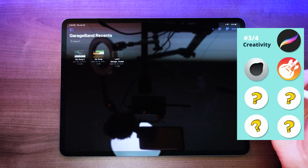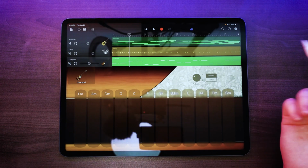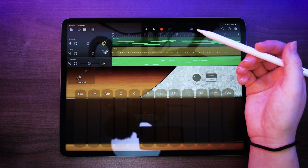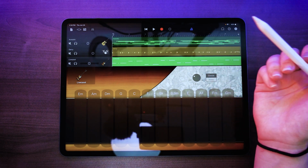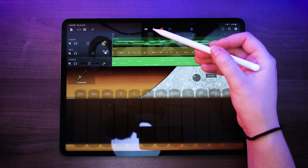GarageBand, which you definitely already have on your iPad, and it just allows you to play with different sounds, and it's so fun. It's so easy. I was playing the other day, and I'm no musician. I'm no sculptor either, but that's what I love about iPad. It allows you to expand your creativity.